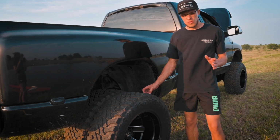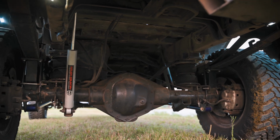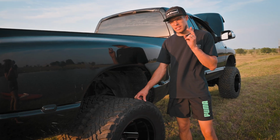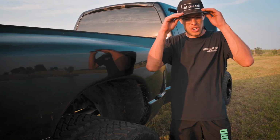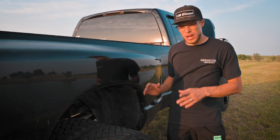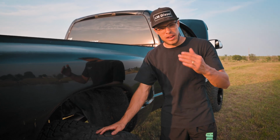As far as the rear, we have the Rough Country 3-inch lift block in the back, and then I took one leaf out as well as the overload springs. That was to keep the truck from having too much lift in the rear so that it was even, and it also helped to loosen up the rear so that it wasn't so stiff while driving. I do have airbags in the back.